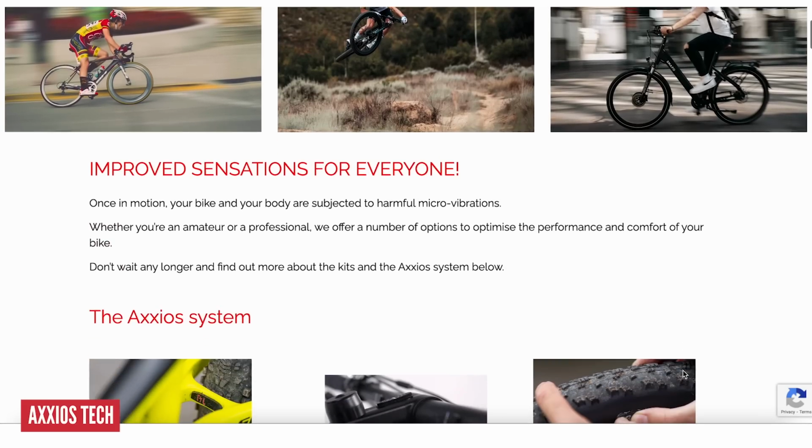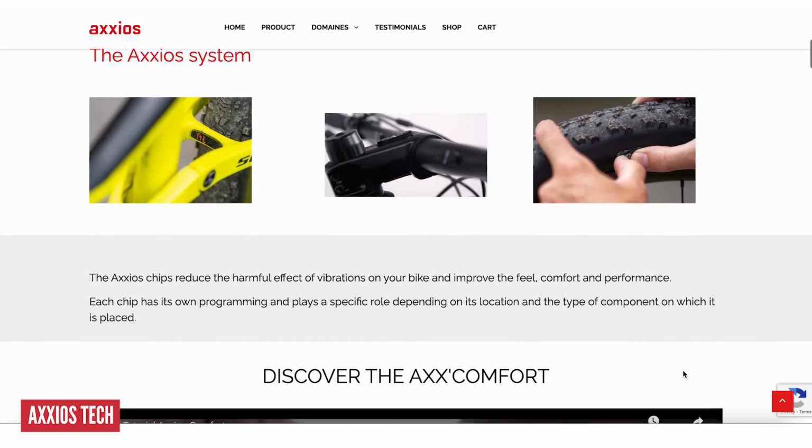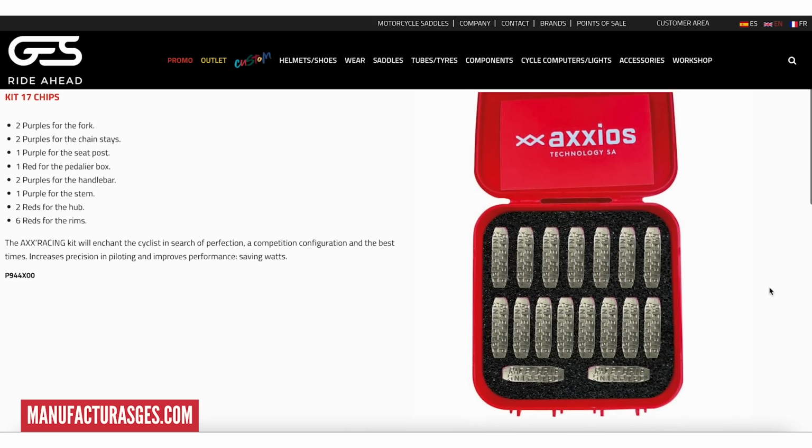Yeah, I did say stickers. These stickers are claimed to have vibration damping properties that should improve stability. They should give you more precise steering, and even somehow, even though they are just stickers, less rolling resistance. Those are some big claims for what, to all intents and purposes, is just a bit of sticky-backed foil.